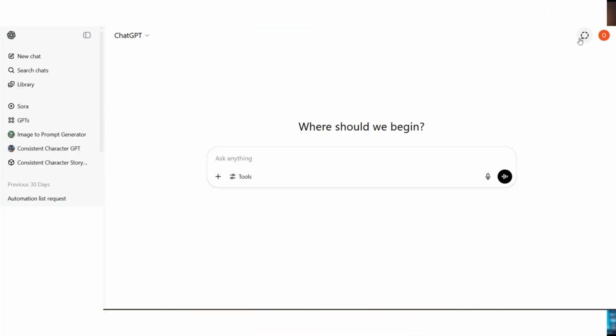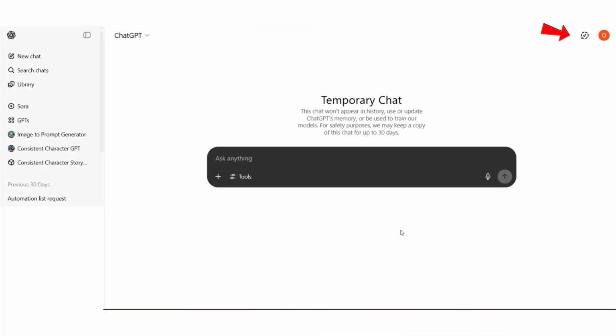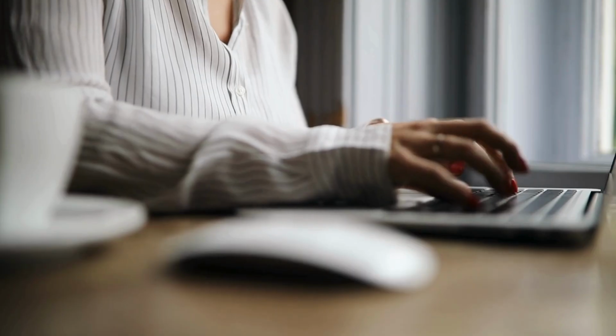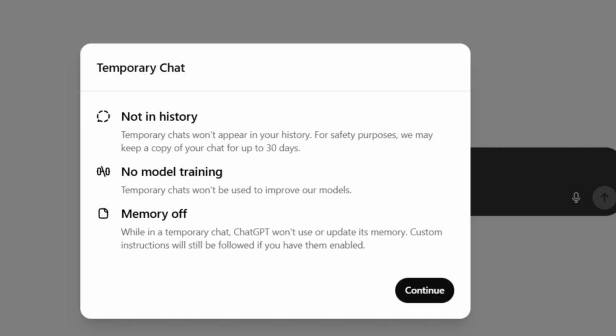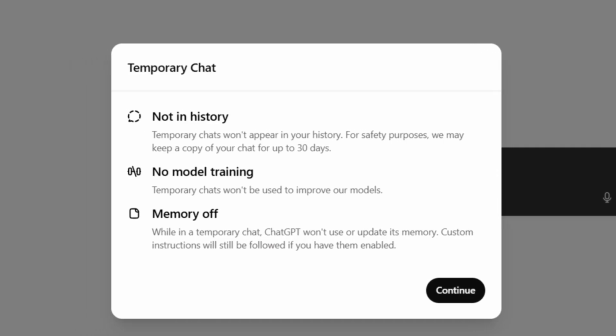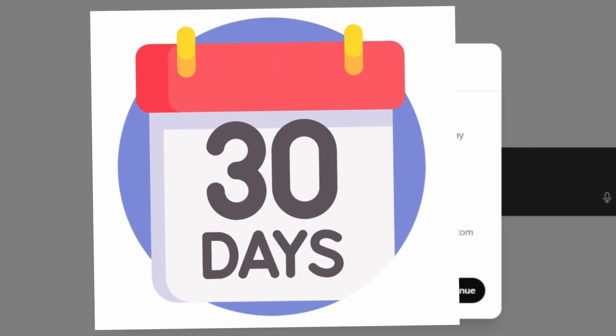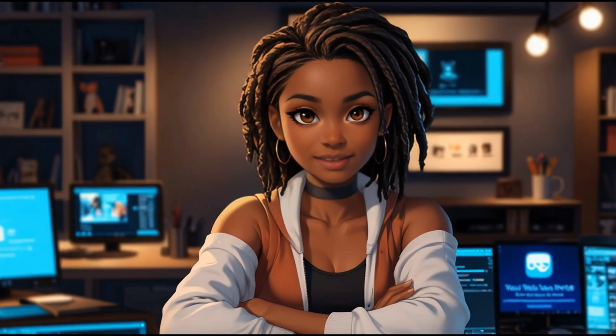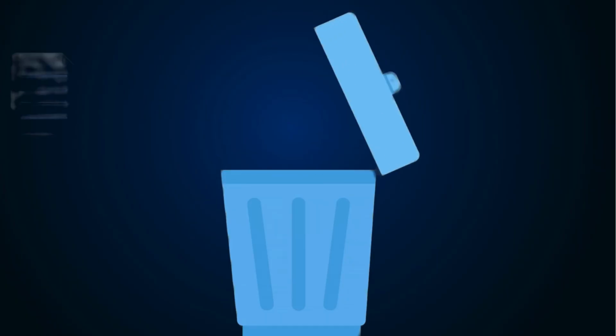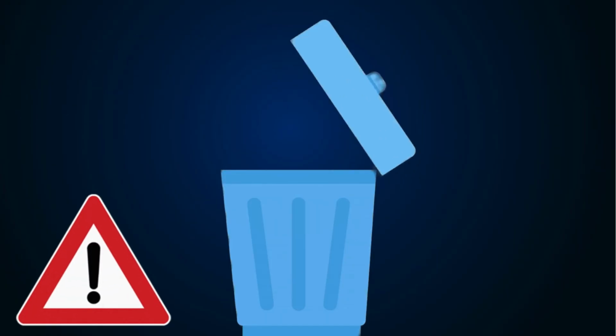To turn it on, click the temporary chat icon in the top right corner. Your screen or chat box will turn dark. This means nothing you type will be saved to your account. Now, just a heads up. While your chat history isn't saved, OpenAI may retain files or data for up to 30 days, but only for operational and safety purposes. After 30 days, the data is automatically deleted unless flagged for abuse or misuse.